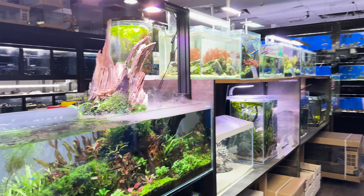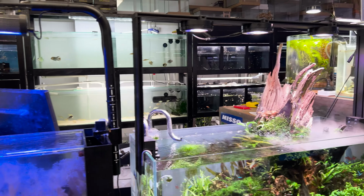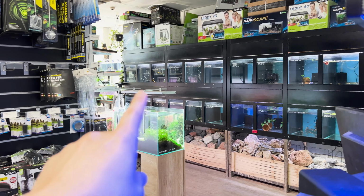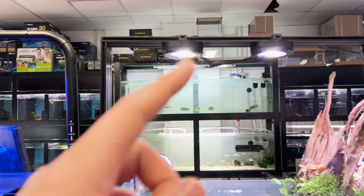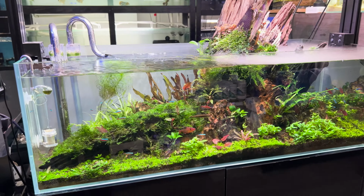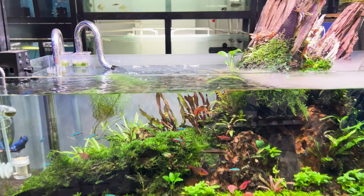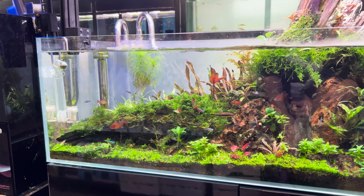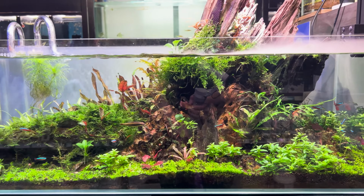So here's another display. Like I showed you before at the front, that light there is a Week Aqua. The one next to it is also a Week Aqua. Then this one is Illumagic. And the really cool thing about this one, it's got some really nice shimmering effect. It's almost like part of a river. You've got the sun kind of beaming down. And a really nice triangular composition.